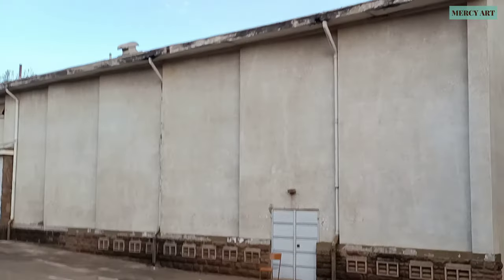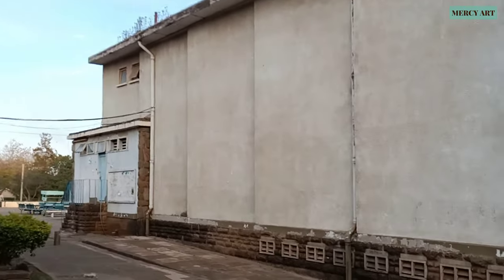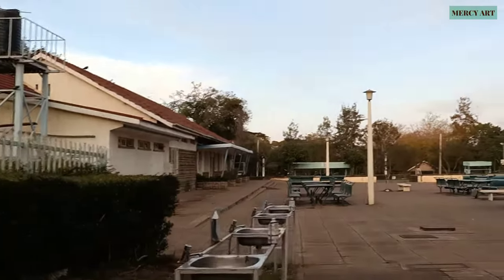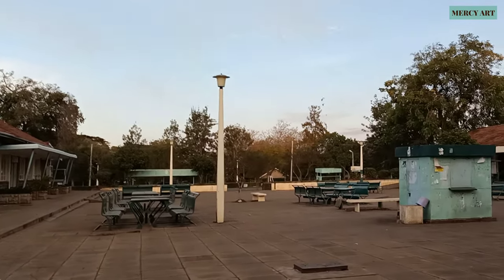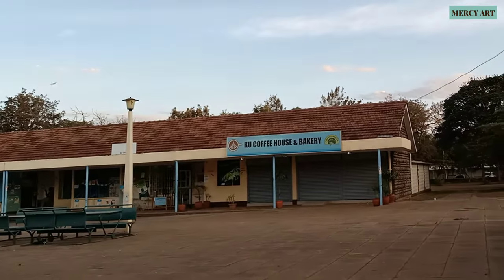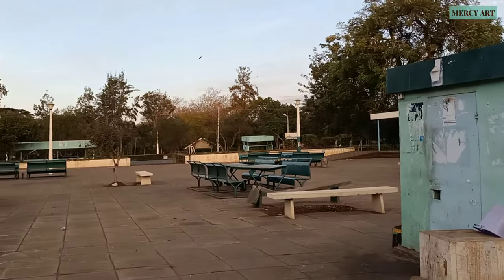And I'm going to connect to the shopping center. So this is the shopping center. We also have different types of businesses here. We have the salons, we have cyber cafe, you can see this is the KU coffee house and bakery. You just order your meal and you sit right here.